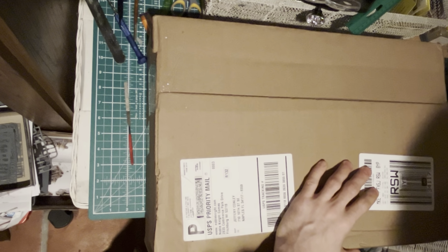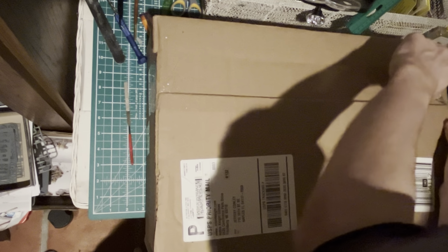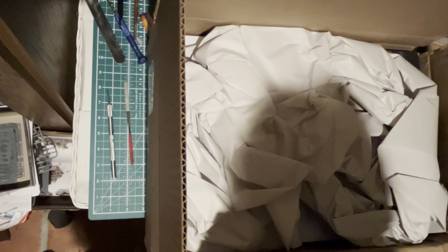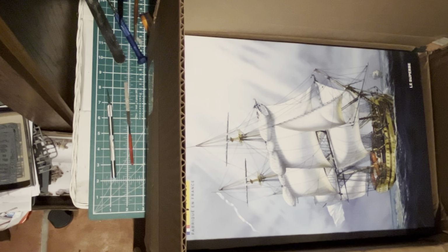I can honestly say I already know what it is, but what's not fun about opening up a box and possibly seeing a brand new model coming out of it? So, open it up. First thing we have, of course, is the stuff that went with packing it to keep it nice and safe. And what we get in the box is a sailing ship. Well, tall ship, but a sailing ship nonetheless.